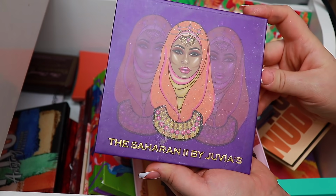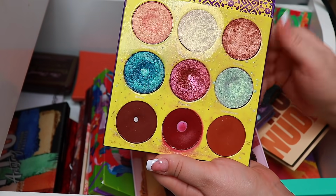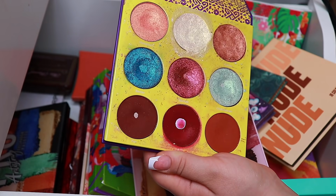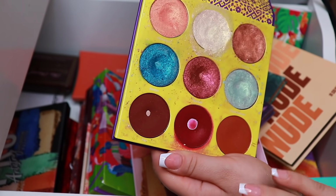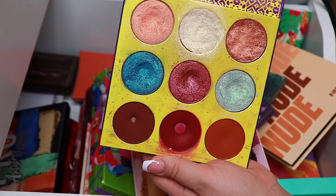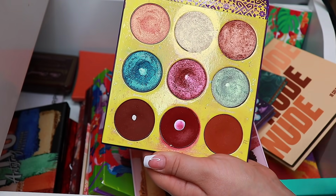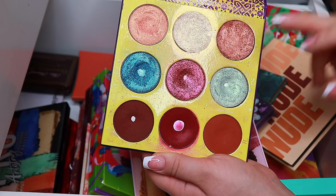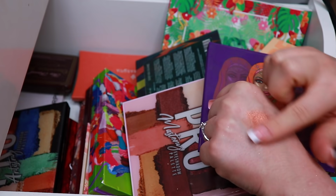Juvia's Place Saharan 2 palette. If you are an OG, you know this is not going anywhere. No way, Jose. Do we have pans in that one? No, we don't. But we have pans in 5 shades in this palette, and that is because it's beautiful. The one shade that I don't think I've ever used is this one, and now this one looks beautiful. I know it looks ratchet, but that is because of the fact that I have dropped this.